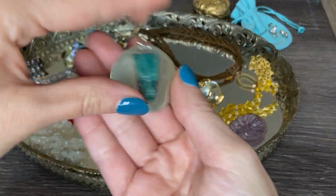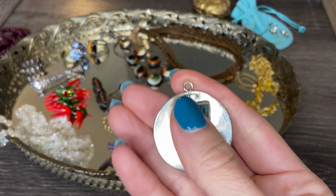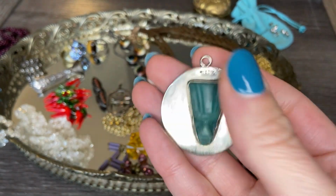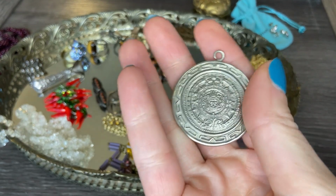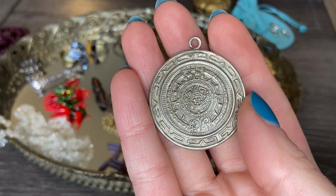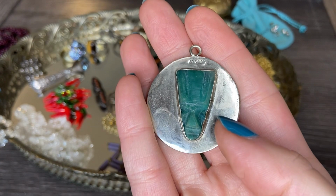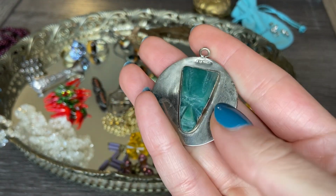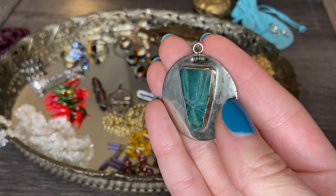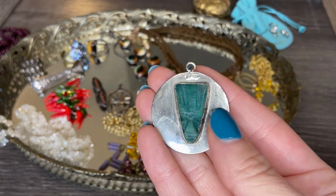Oh yeah, and then this was in a little tray of trinkets and pins and keychains, and I think he was $2 as well. He's just this carved stone face. This is an alpaca piece, and on the back you have that sundial design that I've seen before. I think it's an Aztec sundial. But yeah, I thought he was nice. I've seen similar carved faces or masks like this in Tasco jewelry, and I just thought he was worth saving. Maybe wearing as a pendant. Thought he was quite cool.